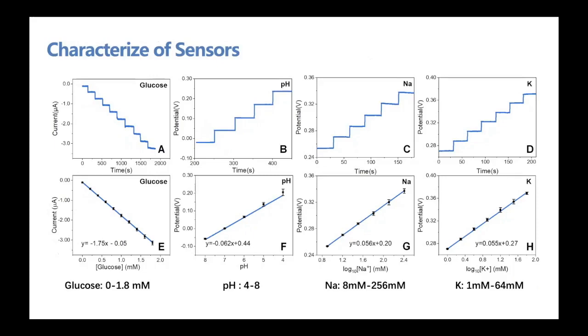The detection range of glucose is 0 to 1.8 millimole, and 4 to 8 for pH, 8 to 256 millimole for sodium, and 1 to 64 millimole for potassium. The detection range covers the normal range in urine, so it's capable of use for urine analysis.